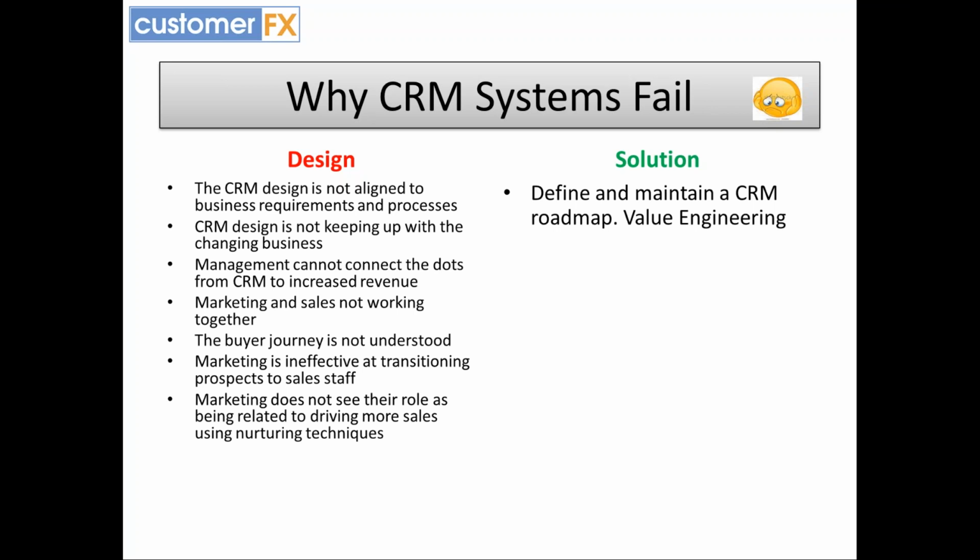The problem with the design, well, we think it requires you to define and maintain a CRM roadmap and really think about the concept of value engineering, meaning you're going to be thinking about constantly making changes and updates to CRM that are valuable.